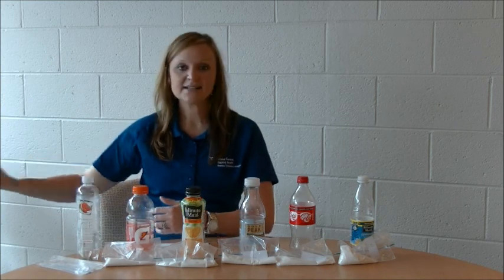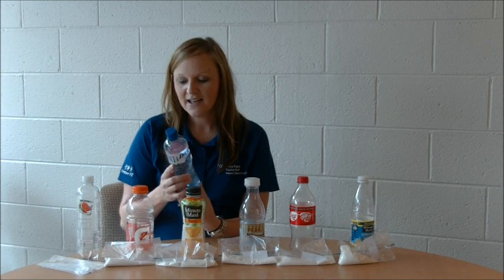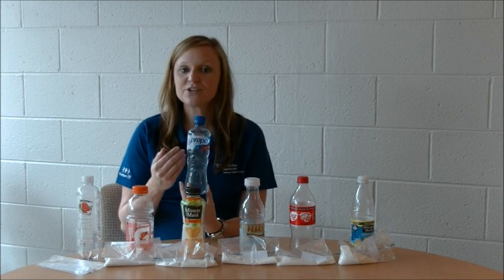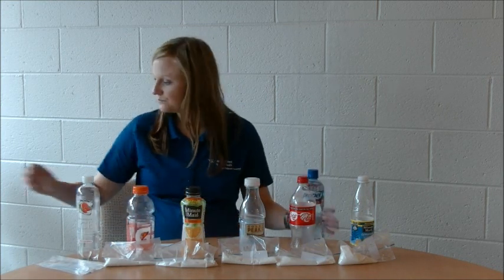There are several options to get your 3 grams or less. Another option, if you do like Gatorade, is Propel. Propel usually has 3 grams or less. This one actually has 0 grams of sugar. Still gives you a sweet taste, it has a flavor to it, but it's not going to add up as quick as that Gatorade will.